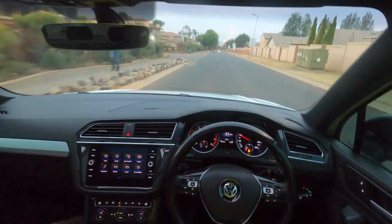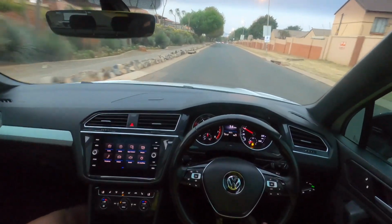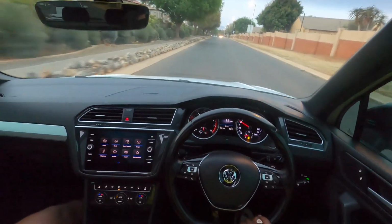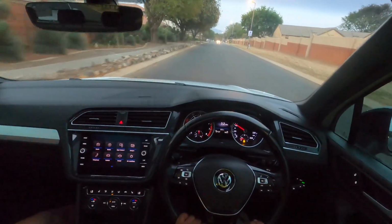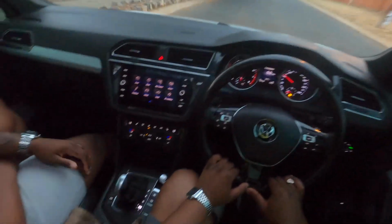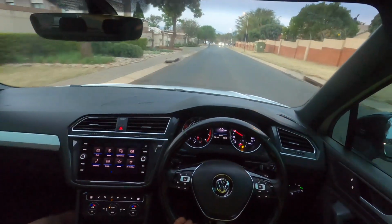Yeah. So like you said, it's the 1.4 petrol turbo. Look, for what you're paying, it's got a bunch of cool little features on it, with park assist and all of that. So yeah, I'm quite happy with the car.